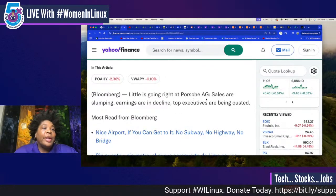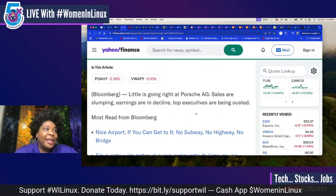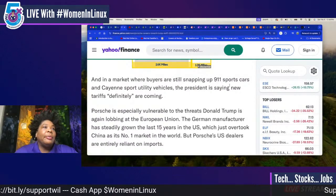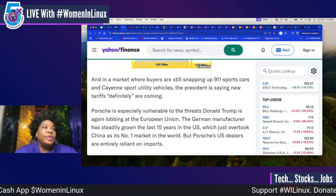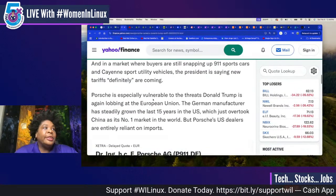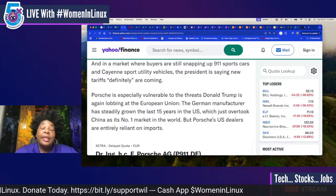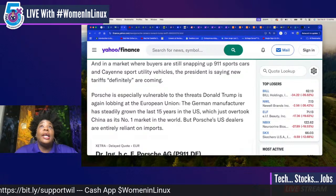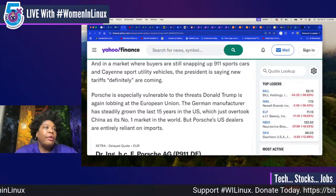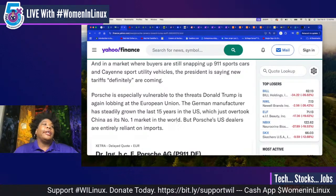It says little is going on right now. Porsche sales are slumping, earnings are in decline, and top executives are being ousted. And in the market where buyers are still snapping up 911 sports cars and Cayenne SUVs, the president is saying new tariffs are coming. Porsche is especially vulnerable to the threats. Donald Trump is again lobbying at the European Union, and Porsche does not have any United States factories. The German manufacturer has steadily grown the last 15 years in the U.S., which just overtook China as its number one market in the world.